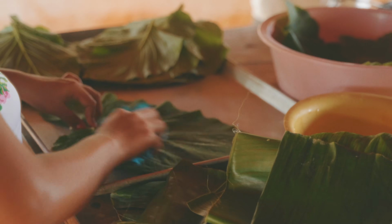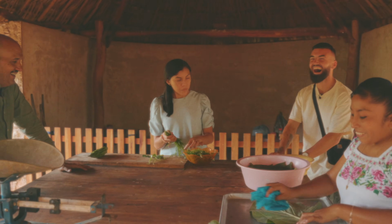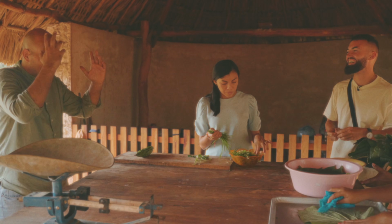They say if you eat loads of pumpkin seeds, you will never lose your hair. Oh, yeah? I didn't. Now you are. Maybe it'll grow back.